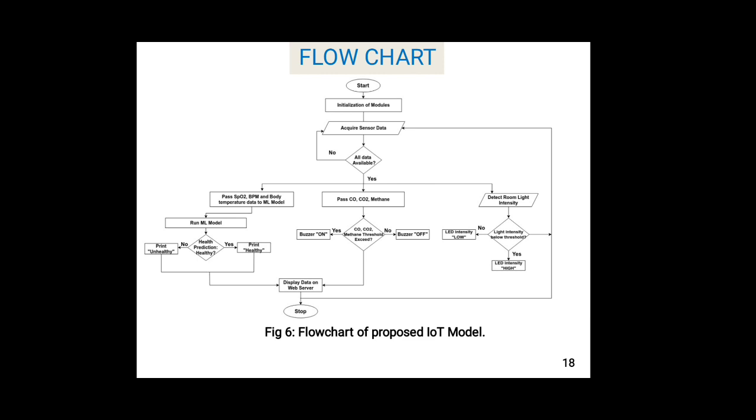Firstly, we initialize the module and then we acquire data. If the data are available, we send the data in three parts. We pass the SpO2, BPM, and body temperature for health monitoring to get the miner health indication, and we pass the carbon monoxide, carbon dioxide, and methane, and then we check if any threshold is exceeded. If yes, the buzzer will turn on. If no, then we move on to the next step and display the data on the web server with the health prediction data as well as the real-time data of the miner's health.